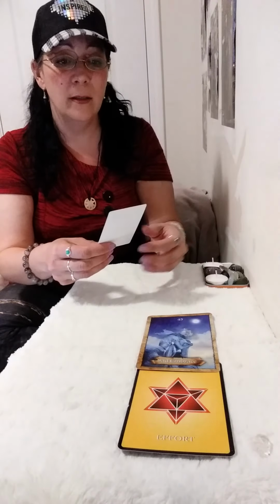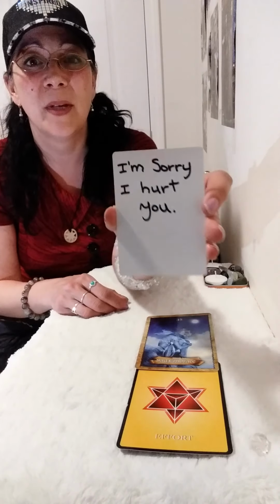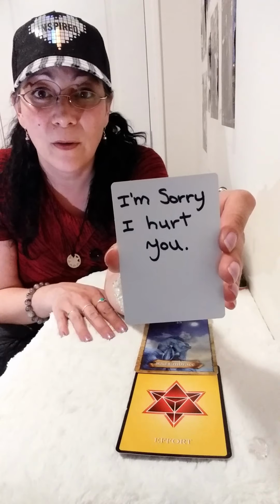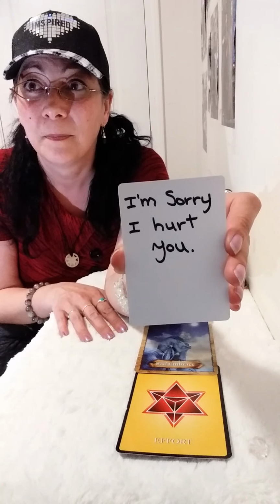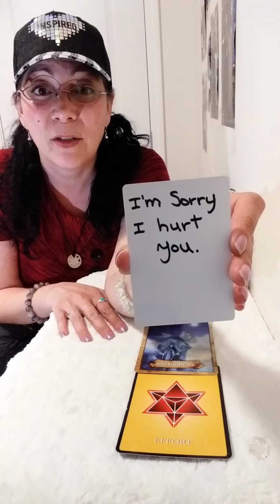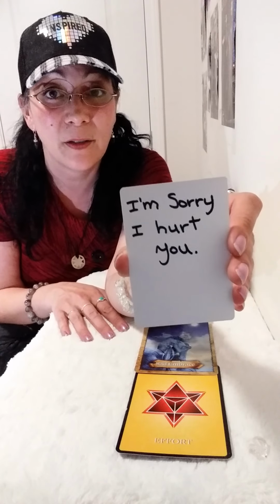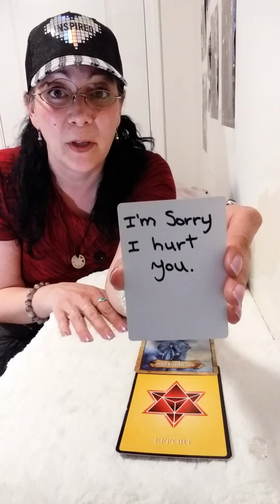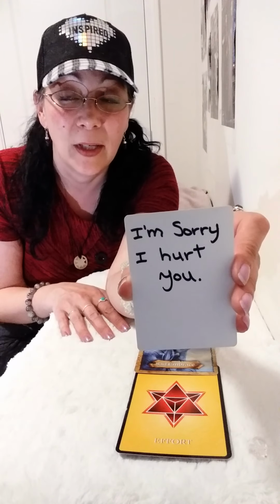And one of my cards, awe. So the message is, whoever did this, you tell yourself, I'm sorry I hurt you, and you're talking to yourself. You'll feel relief from it. It's setting yourself free. It's forgiving yourself.